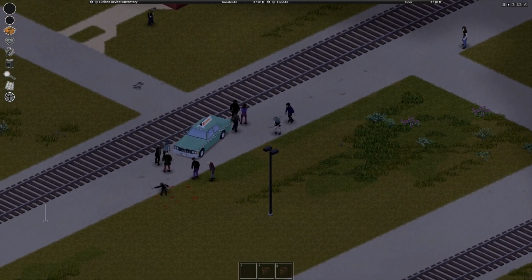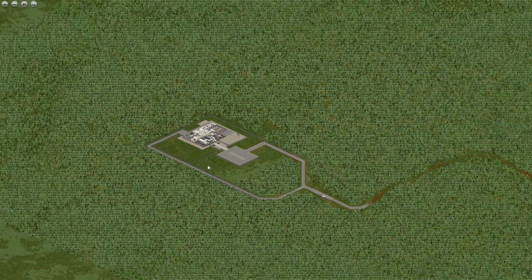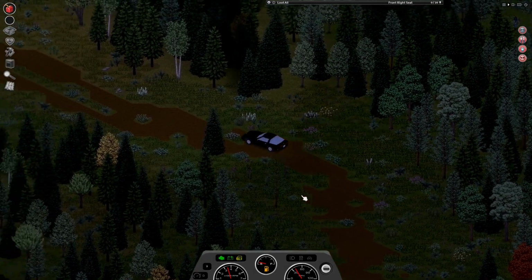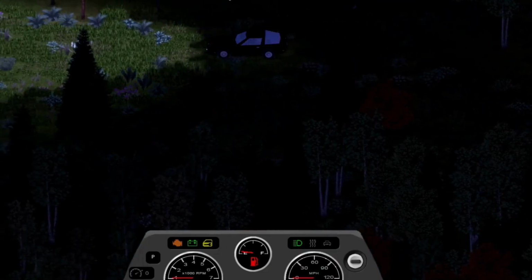But as you know, there's always a bigger fish in the sea, and in terms of being in the middle of bumfuck nowhere, it's certainly the military base. It's kilometers from the nearest bit of civilization, and you can't even really get there with the car, at least not if your driving skills are as good as mine.